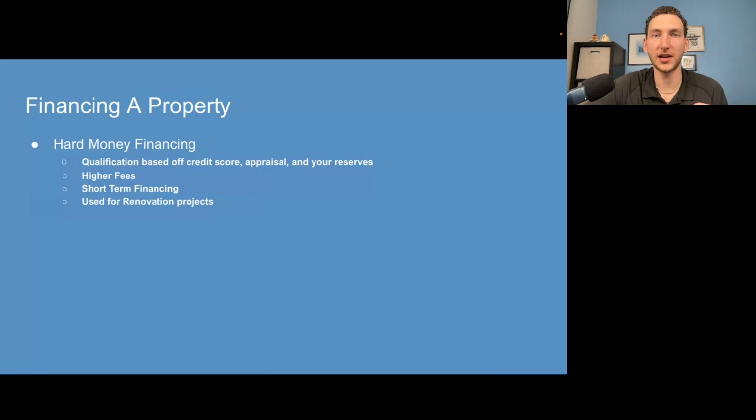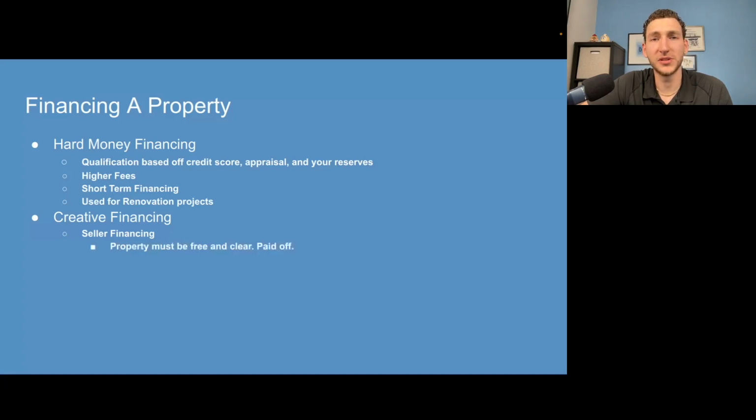But most likely, I see BRRRR strategy refinances being with DSCR loans. Creative financing is another way you can fund properties. I'm not going to go too far in depth on these, but you can do seller financing. Property must be free and clear, paid off, so that they can actually act as the bank. You can create custom terms between the buyer and seller. I've had a number of home run deals using this.